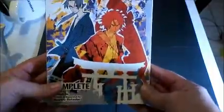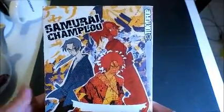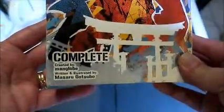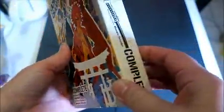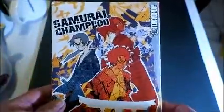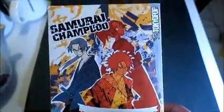So let me show you what I got. First up is something that's not even from a rummage sale. This is from the free shelf at the library. I show you guys things from there a lot. This is a manga book called Samurai Champloo. And this is complete, which I think means it's volumes 1 and 2, if I'm not mistaken. Not really sure. But anyway, anytime I see manga on the free shelf, I pick it up.